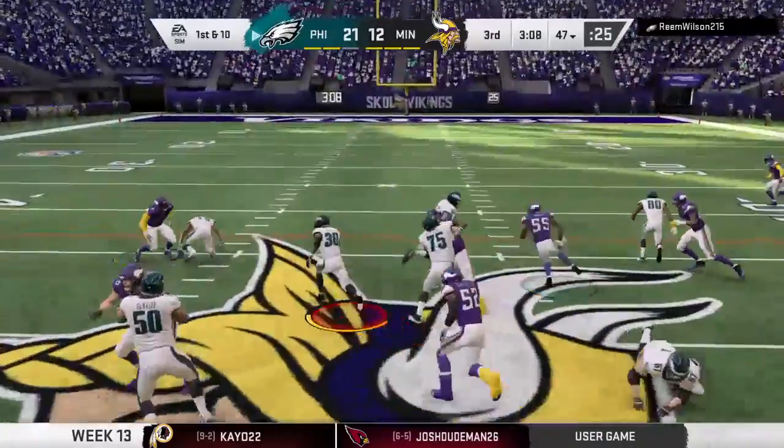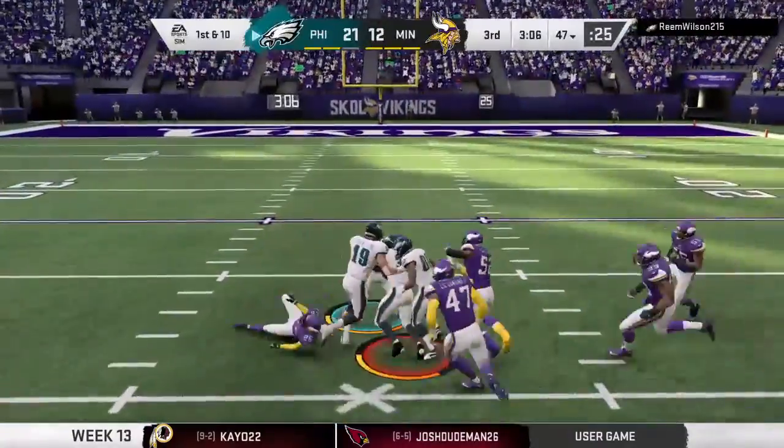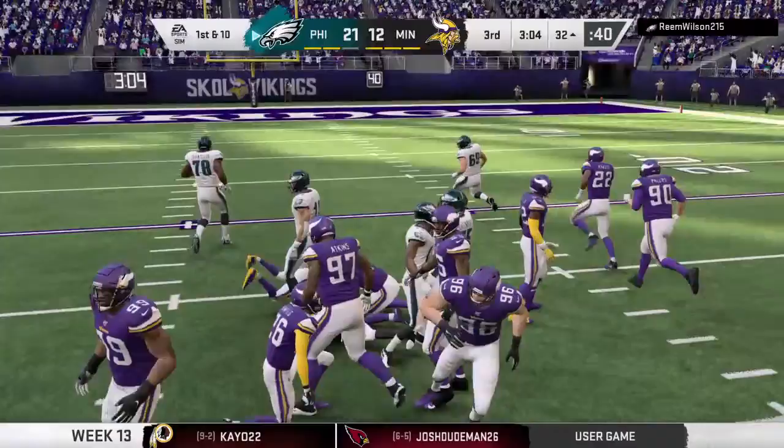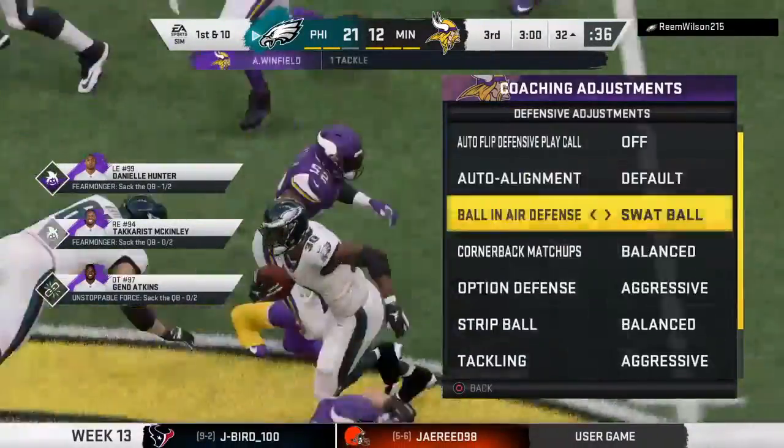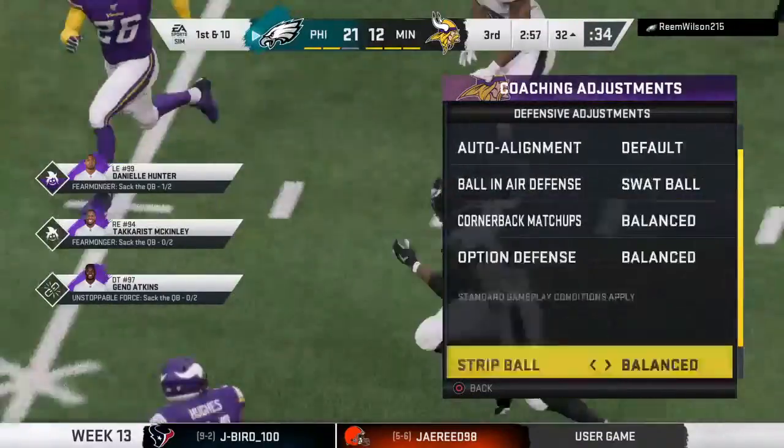They'll start out on the ground with Jones. He's got the first down and more inside the 40. And finally down at the 32-yard line. That's good for 21 yards and a first down.